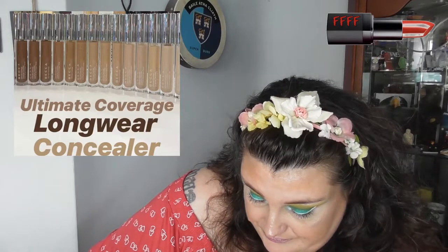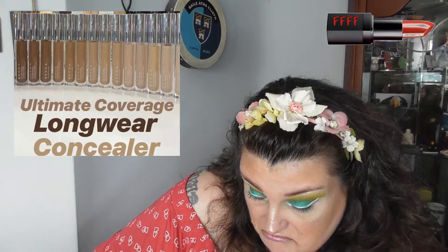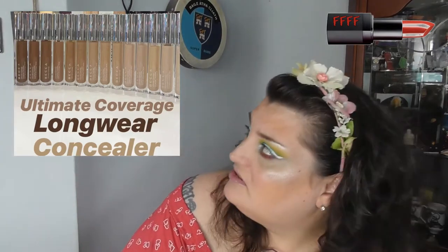Becca are bringing out some new Ultimate Coverage Longwear Concealers. I haven't got a date yet for release of those, but I don't know if that's all of the colours, because it could do with going a lot lighter and a lot darker at either end. But for the colours that are there, it's not a bad effort, I suppose. You know, B+, could do better.